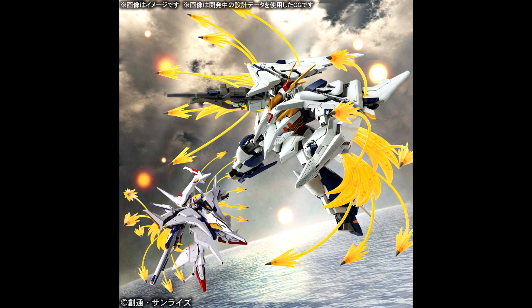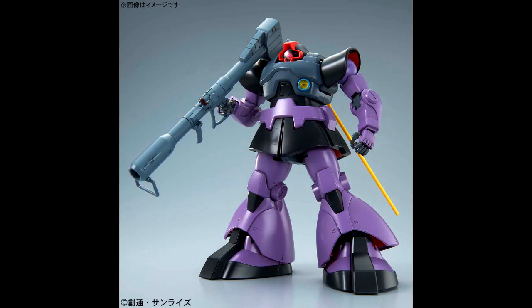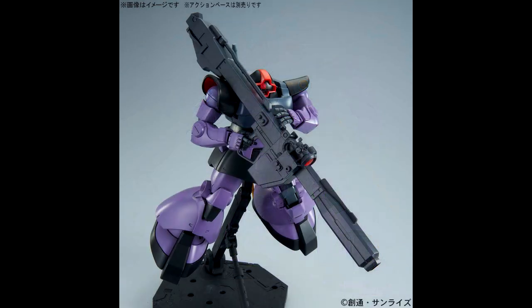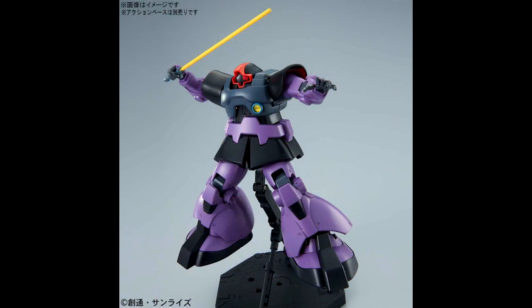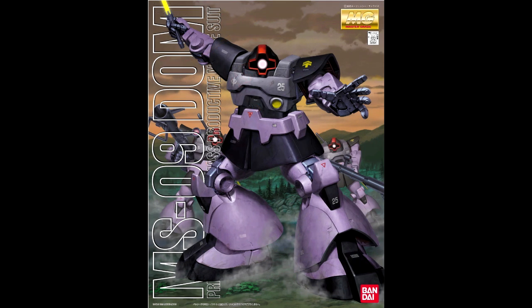Now for the next misconception, let's talk about the recently revealed Master Grade Dom. Now, some people might think this is a 2.0. Well, it's actually not. It's more of a 1.5. If you look at the featured graphic on the screen, you can see some parts are colored yellow. I believe those are the parts that are new. Correct me if I'm wrong. I'm not 100% sure, but I believe those are the new parts. So yeah, it is not a 2.0, it is a 1.5, but I believe the first Master Grade Dom, which this kit will be largely based on, is actually not a bad kit. For a non-2.0, I've heard some pretty good things about it.